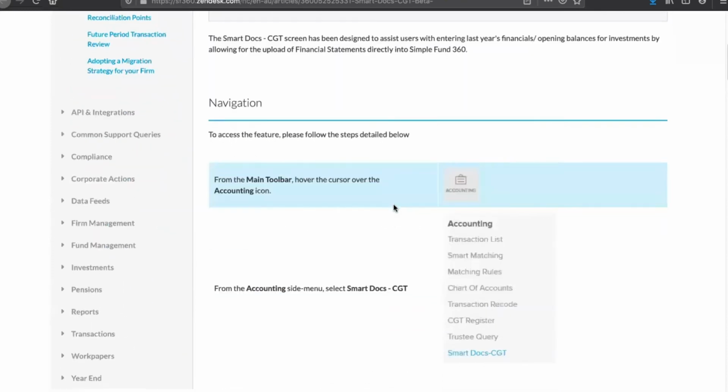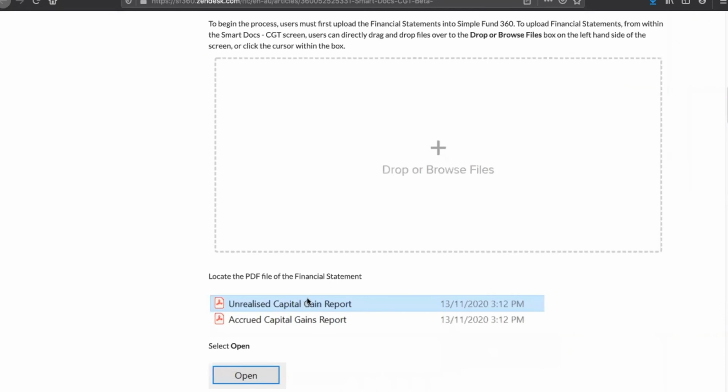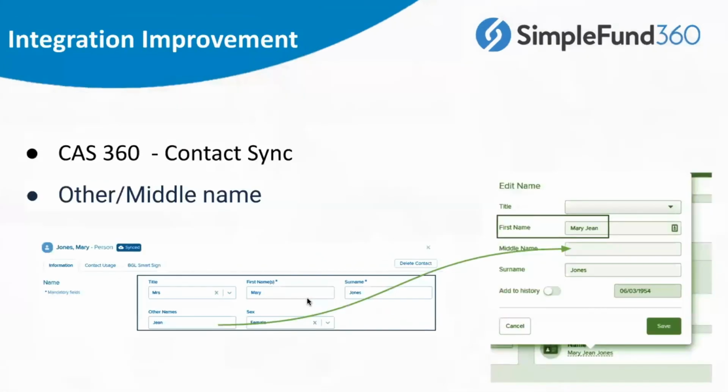This is machine learning being able to do this. It's not magic, but it's incredible stuff to get your fund up and running a lot quicker. So that's why we've updated the Getting Started Guide, a big part of it. All right, so that's getting started.